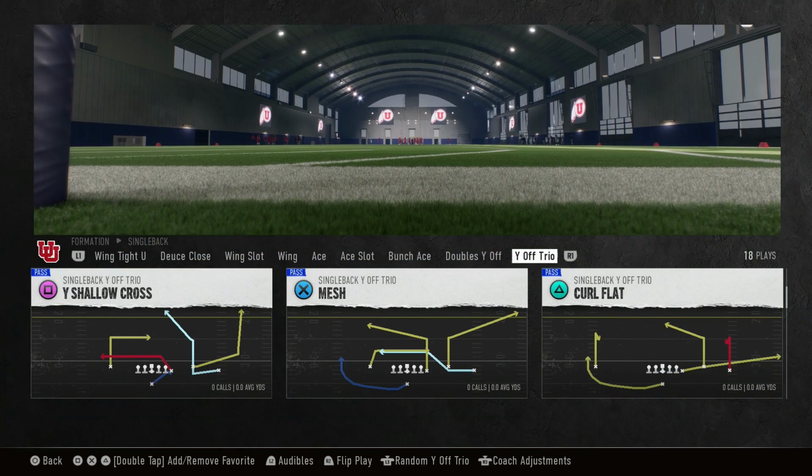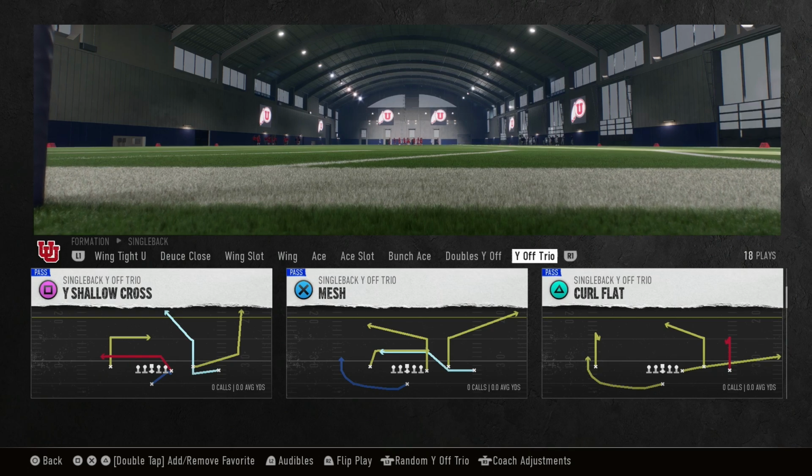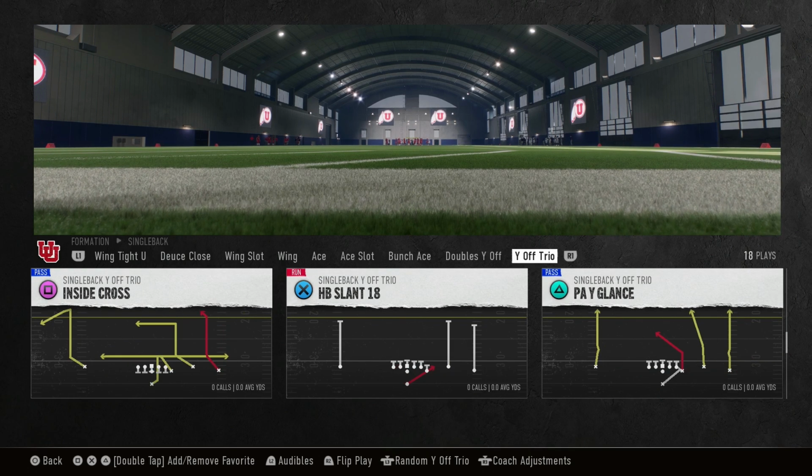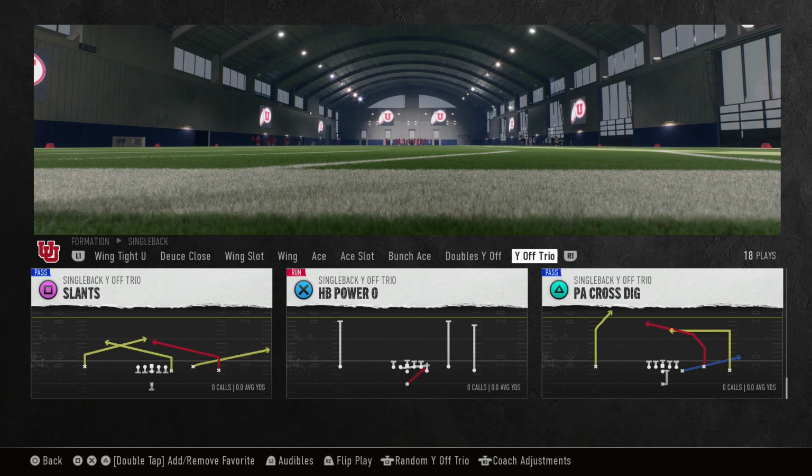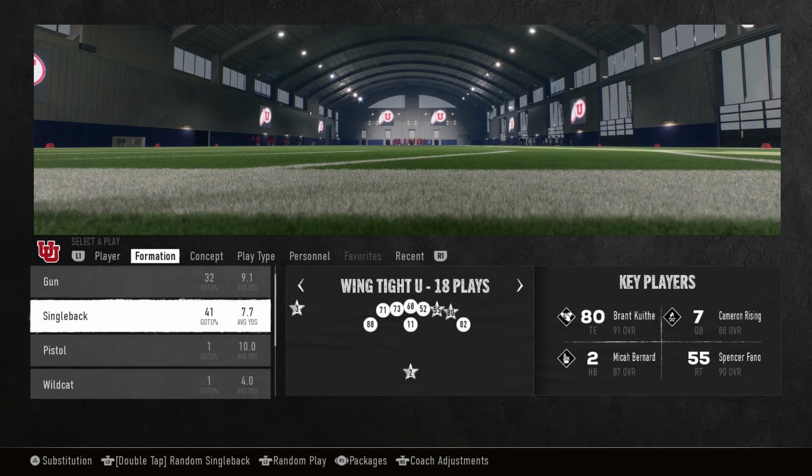Guess what? We got more pre-snap motion. Y shallow cross. And we got mesh. Then we got a PA slide. We got the split to go with that. You keep on going. I don't see anything else there. And that is it for your single back. Just a ton of stuff here.